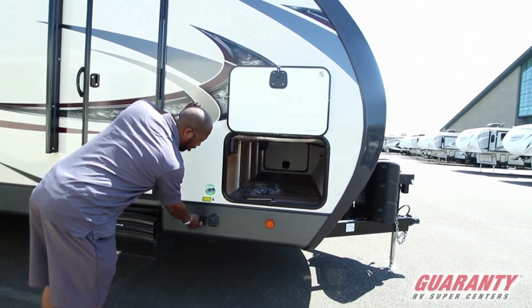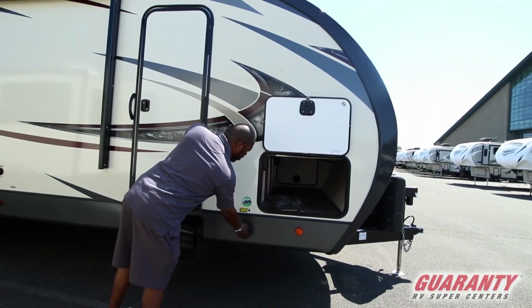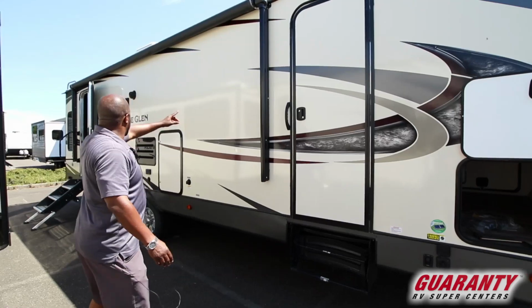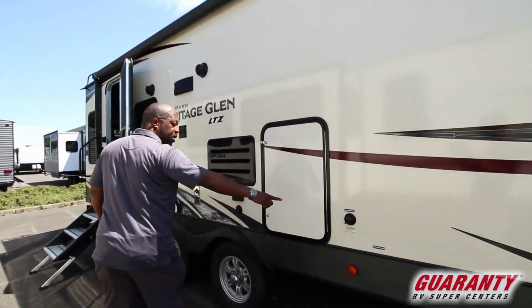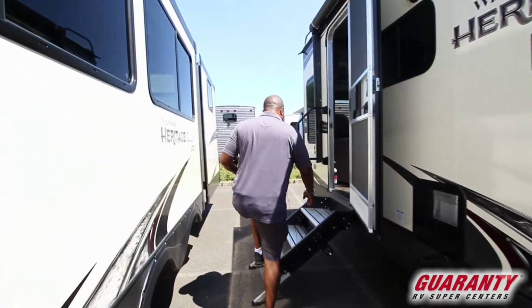You have your power extenders on the stabilizers. It's not automatic, but you can push them down. And you also have a solar hookup. You have a back window. This is leading to the bedroom. I'll show you that when we get inside. That awning covers this whole section right here. This is a little storage section right here. Your low point and black tank flusher on this side. Come on inside.